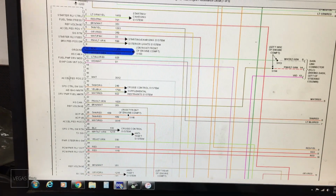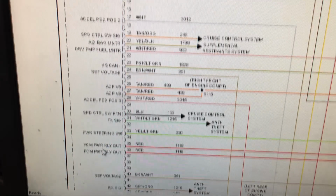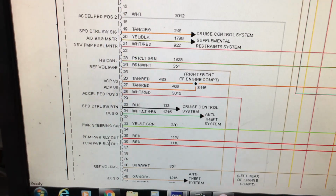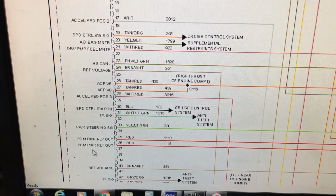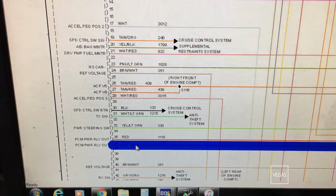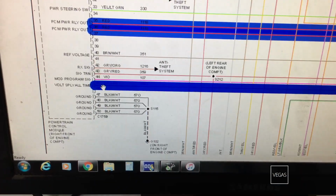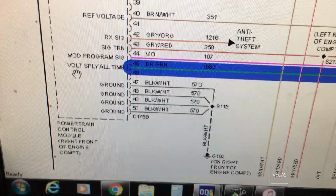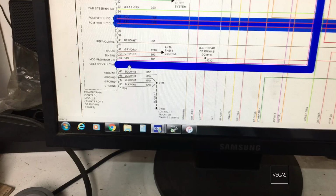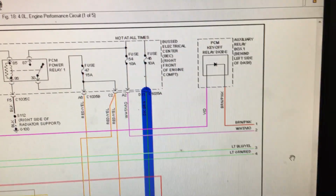We're going to go ahead and click that, and if you follow this down, we also have these two pins, 35 and 36. This description may be a little misleading. It's saying PCM power relay out, but this is actually a power into the computer from the PCM relay. So we're going to be looking at those two pins. Also, we have pin 45, which is this voltage supply. It says voltage supply all time. This comes directly from a fuse that, if we follow it up, comes from the fuse box, which is this 10 amp fuse 46.